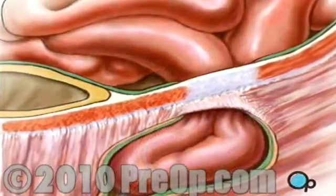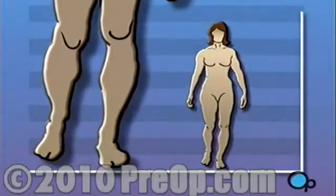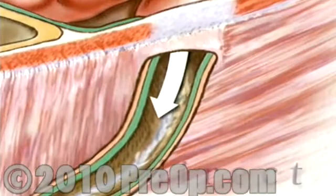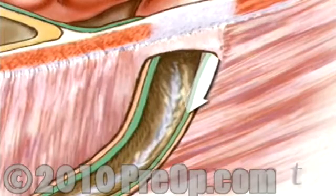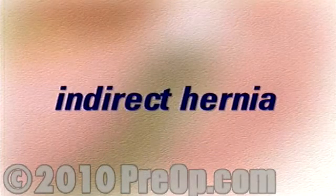Hernias that occur due to a weakness in the abdominal wall at the inguinal canal are called inguinal hernias. And not surprisingly, men are 25 times more likely than women to experience a hernia in this area. Some inguinal hernias press directly through the floor of the inguinal canal. Others follow the route taken by the blood vessels that supply the testes. This kind of hernia, called an indirect hernia, can even push all the way into the scrotum.